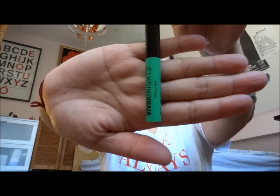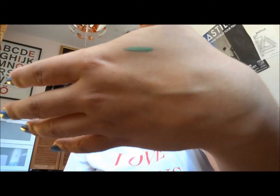Something that I haven't been using, and I'm like, why did I put it on my list? Is this NYX Vivid Brights? Let's see, and Vivid Envy. Looks like this. It's a liquid eyeliner. I thought it was going to be more green. This is more moss green because I thought it was going to be this color. Let's see if you can see that. This mossy green, which I don't like.